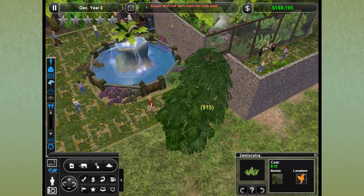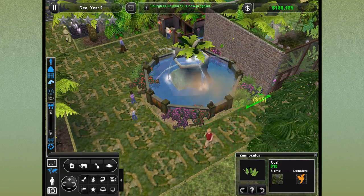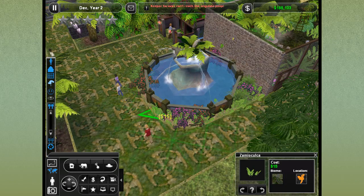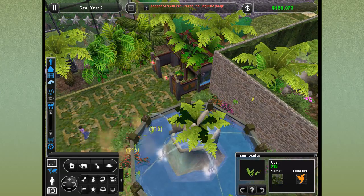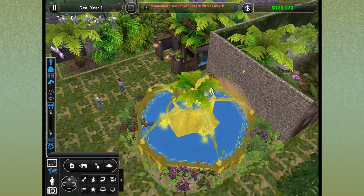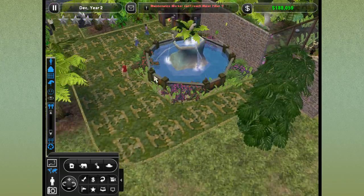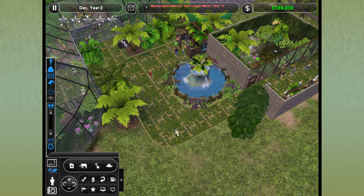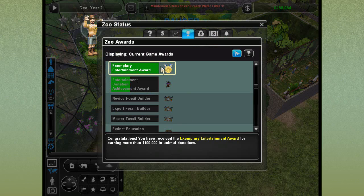Alright, let's get some of these little ferns. And the hourglass dolphins and beavers, though many are dying of old age and we're adopting out several, are still breeding like mad. Alright, oh, look at that. Look at that glory. Oh, wonderful. That makes me happy. Whoops, something's happening.